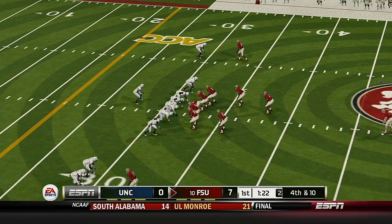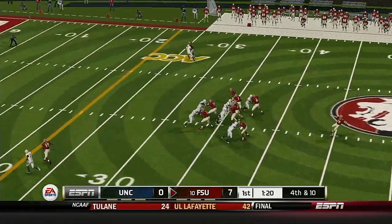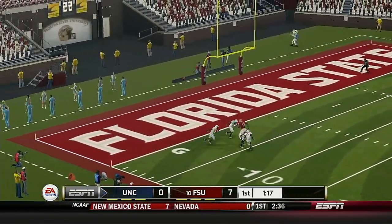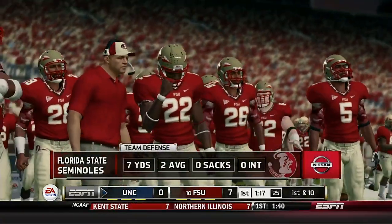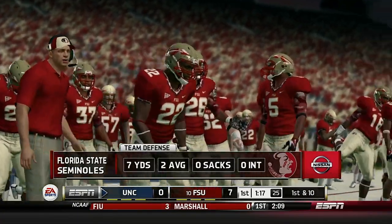Hearn awaiting the return. This one's going to be down in the end zone for a touchback. Florida State's defense got the stop they wanted on that first drive. Now let's see if they can do it again.